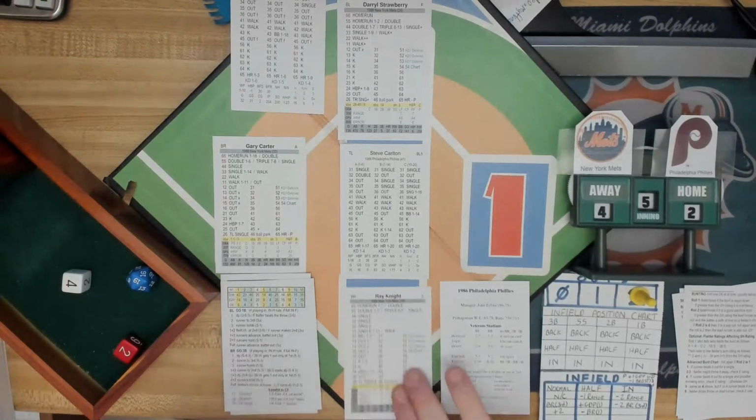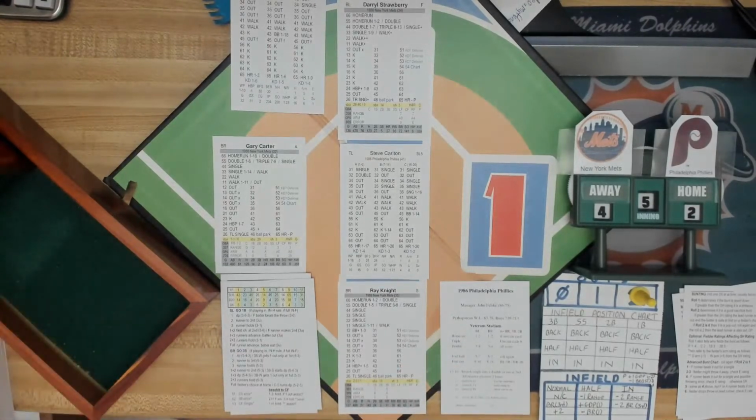And here's Ray Knight, and he's walked twice. How did we get so many Mets fans in one place? It's a great place to be. You should try being a Mets fan, Anthony. You might like it.